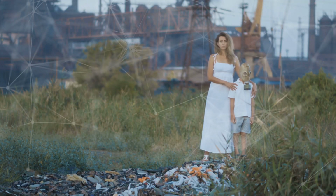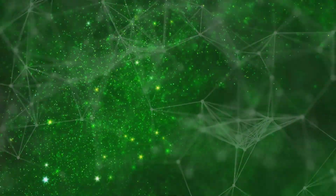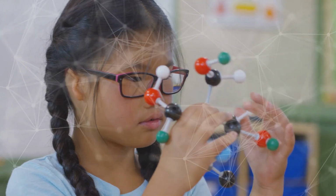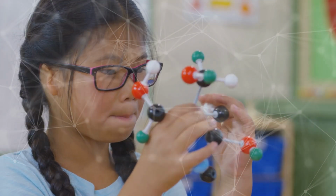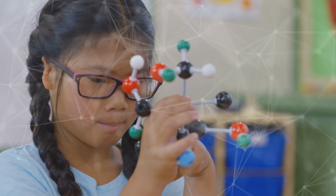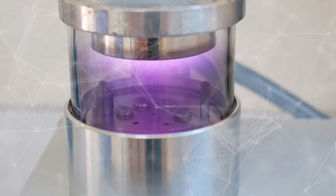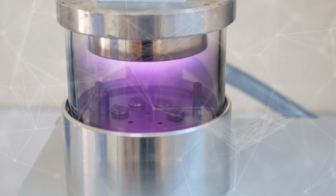These effects can be devastating to individuals and communities. We need to protect ourselves and our planet from these dangers. Materials science is stepping up to provide solutions. It's a field where scientists study and manipulate the properties of materials at the atomic and molecular level. They're like tiny engineers rearranging the building blocks of matter to create amazing new materials.